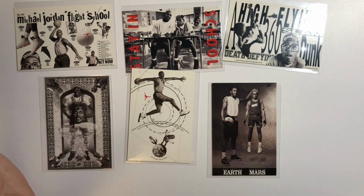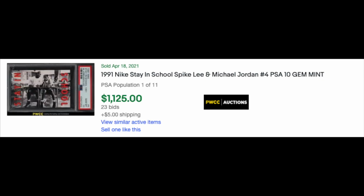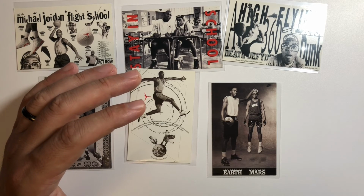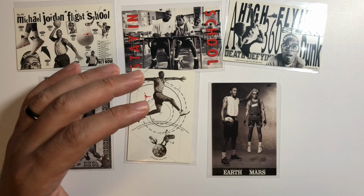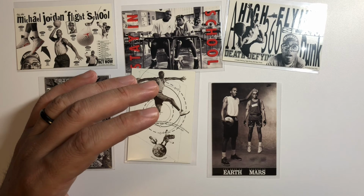Okay, so now these are hard to get. You guys saw the pop report. Here's a nice Stay in School for $1,125. This was a PWCC sale, so they definitely are looking at those 10s a lot harder than the 9s. And that was on April 18th, so very recent. Here's one from PWCC, also 51 bids. Wow, that was a really high bid. Another PSA 10, and like I said, this one I think is probably the most attractive out of all of them.